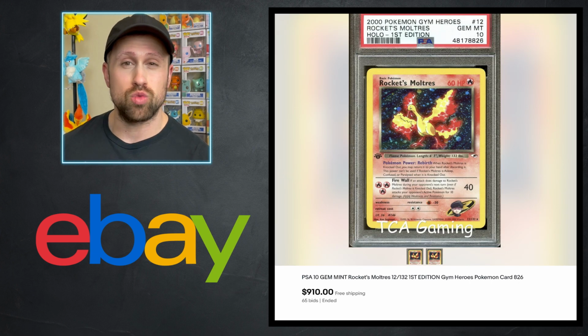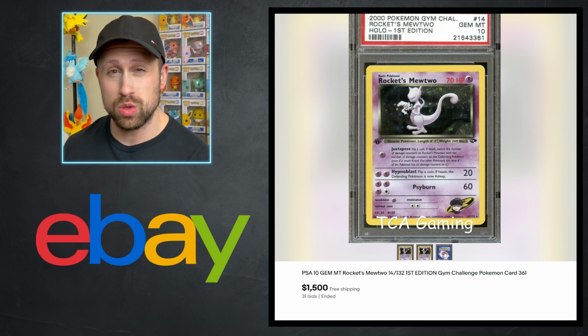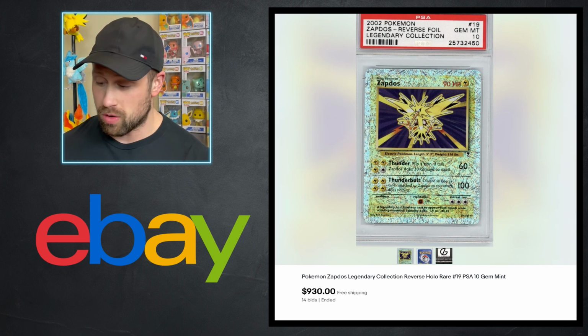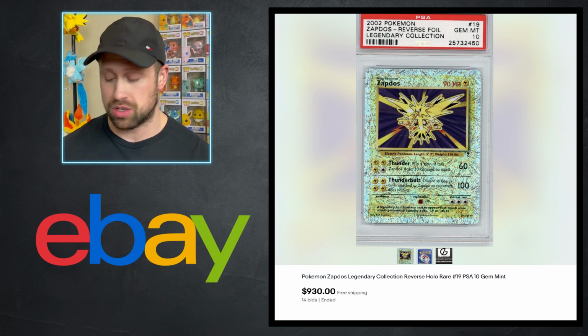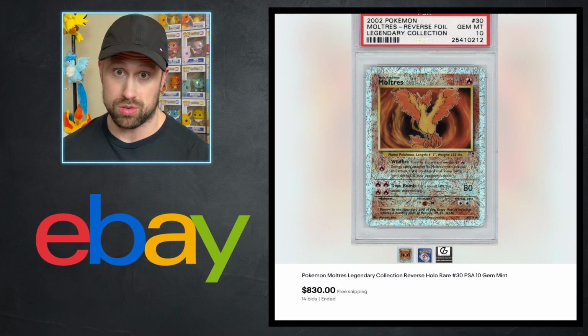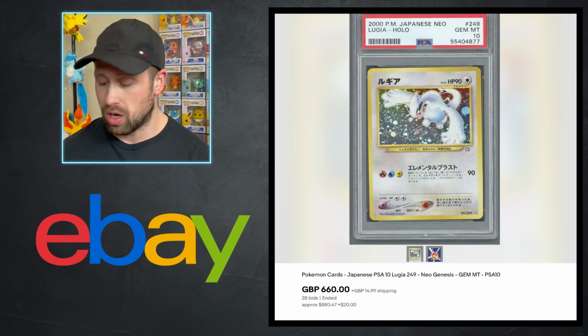A First Edition Rockets Moltres sold for $910, while the First Edition Rockets Mewtwo sold for $1,500. A couple of cards from Legendary Collection. Here is a Reverse Holo Zapdos that sold for $930, and the Reverse Holo Moltres sold for $830. A Japanese Holo Lugia from Neo Genesis sold for $880 as a PSA 10.